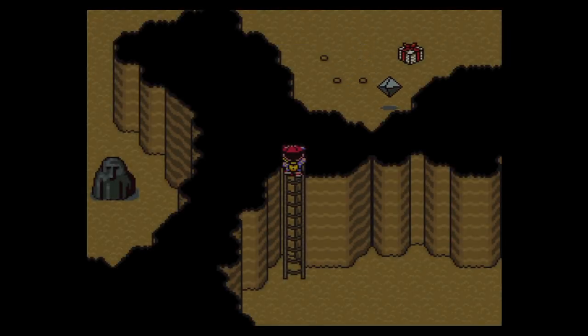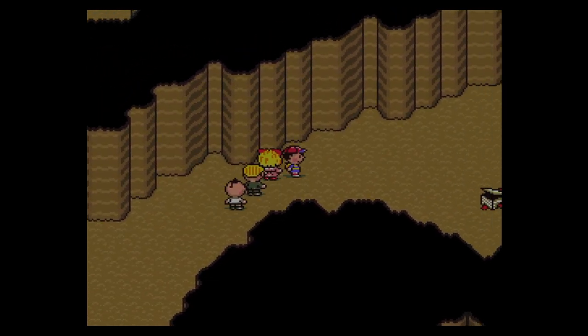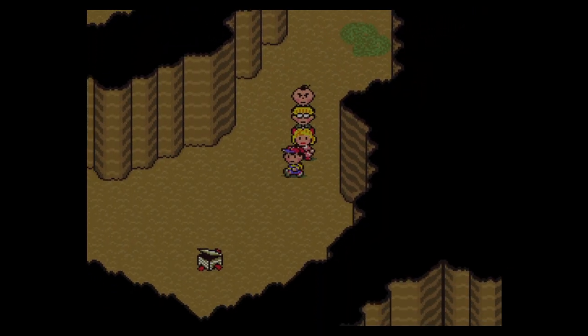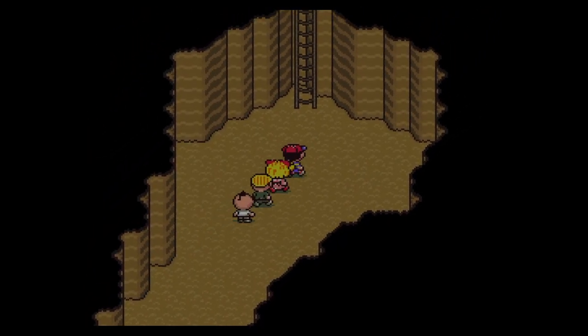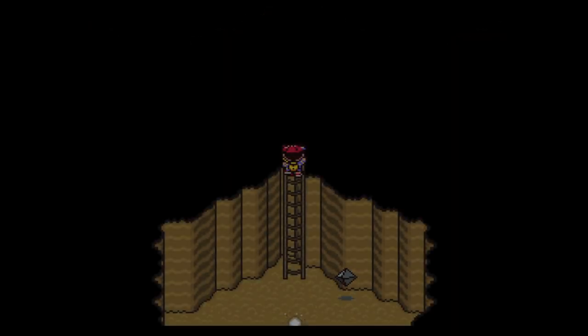Is this... I think this is where I need to be. I hope this is where I need to be. It is not where I need to be. I'm climbing up the wrong ladder. I need to go over here. And continue around this horn. And then run away, run away, run away! And then run back. And then go up this ladder. This ladder is the ticket. This is the magical ladder that is going to save me from all my troubles and woes.